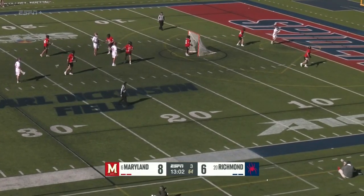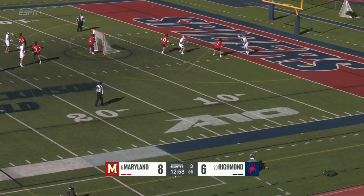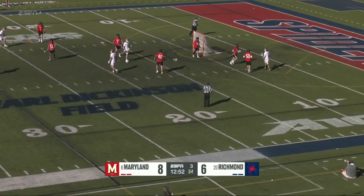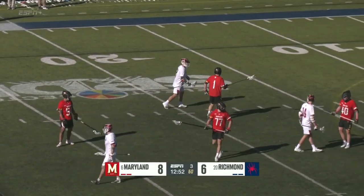I mean, you look at Erksa and Malever and Koras and Spanos. They all can handle the ball and make plays. And Dalton Young trying to create something there. Richmond will stay in possession. Now down 8-6 here in the 3rd.